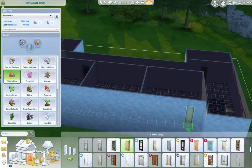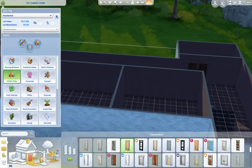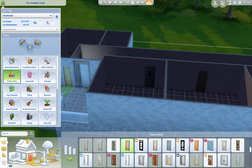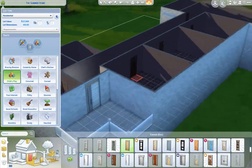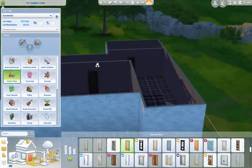Now, it needs to be on the left as you face the door from the hallway. So it should be on my right now. Yes, yes. There we go. So every room up here now has a door into it. Good, good.